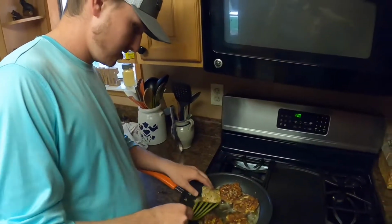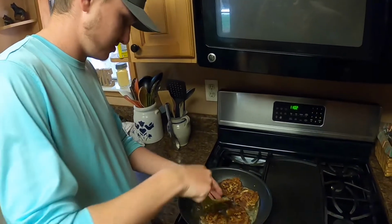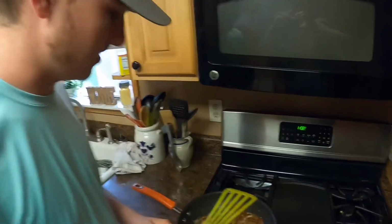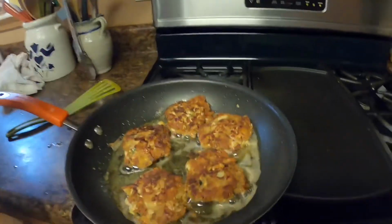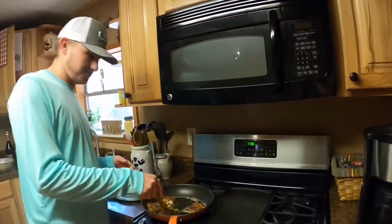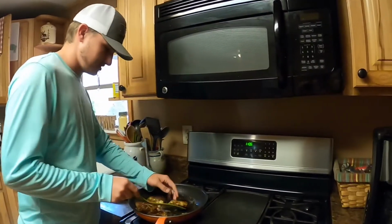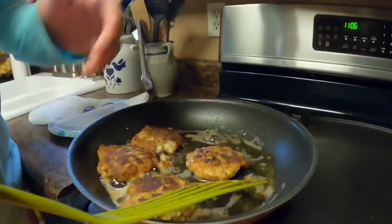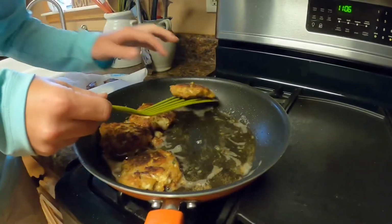Patties over. That's what you're looking for, is you're looking for this nice crisp brown look, just like a regular hamburger. So we're gonna let those cook for a little longer on there. Alright, so now what we're doing is we're taking it out of the pan. You're gonna want it to look nice and crispy on the bottom, just as it is on the top.